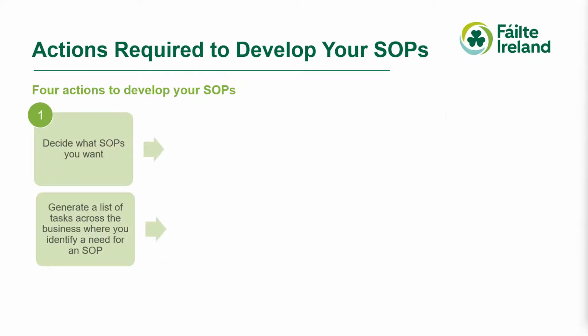Decide what SOPs you want. Generate a list of tasks across your business where you identify a need for an SOP. Customer feedback could assist in this process.